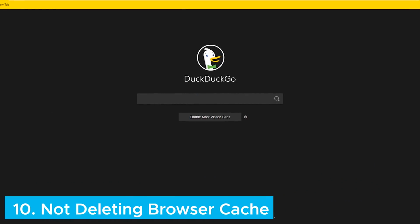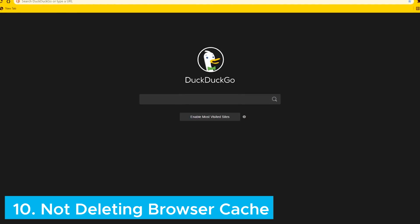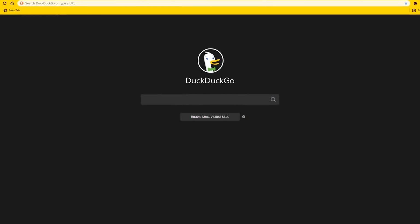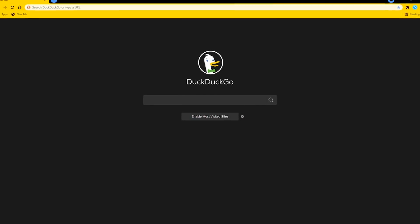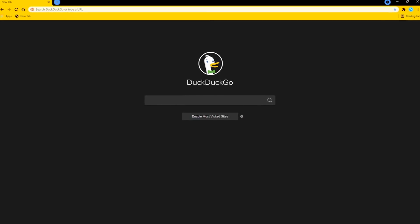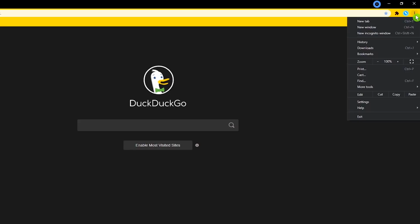If you're experiencing slower load times in your browser, it's not always your internet's fault. While the cache in your browser helps to load web pages quicker, sometimes it gets corrupted. Clearing it out can sometimes help. Doing this will vary depending on the browser that you use. For example, in Chrome, in the upper right, click the 3 vertical dots, go to More Tools, and select Clear Browsing Data.